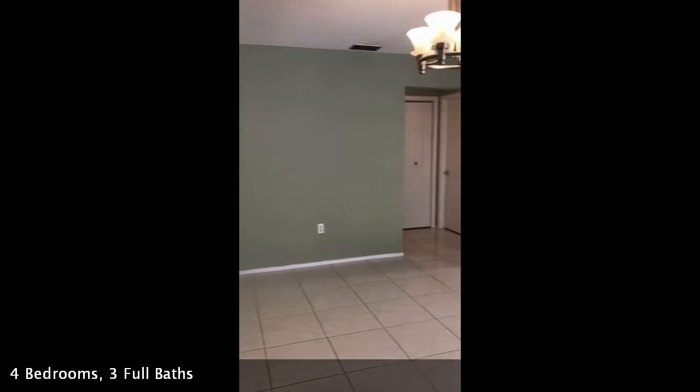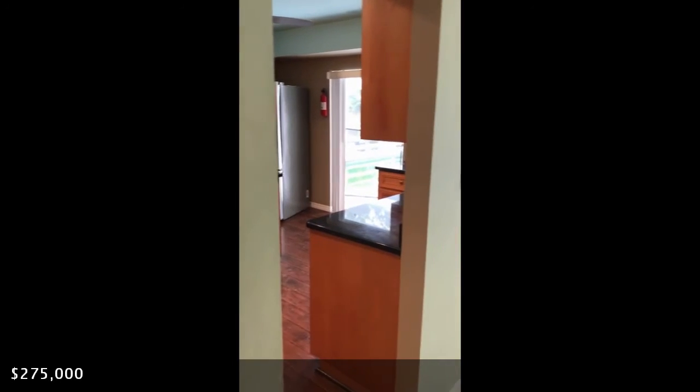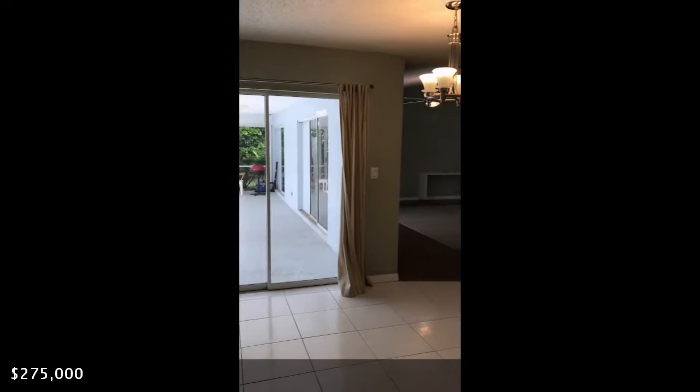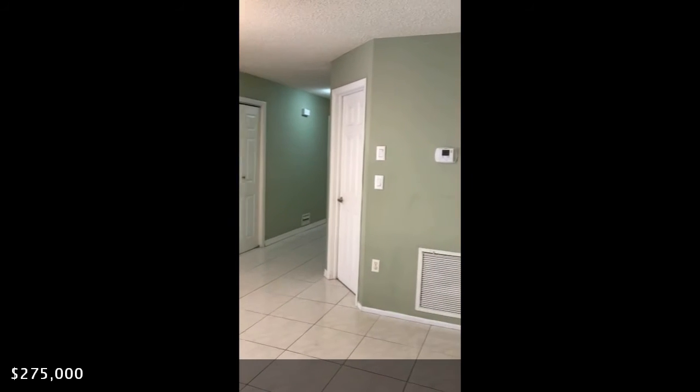And the dining room. This is the dining room, the entrance to the kitchen, the glass doors out to the covered lanai, the entrance to the living room, the hallway to the foyer, door to the garage.